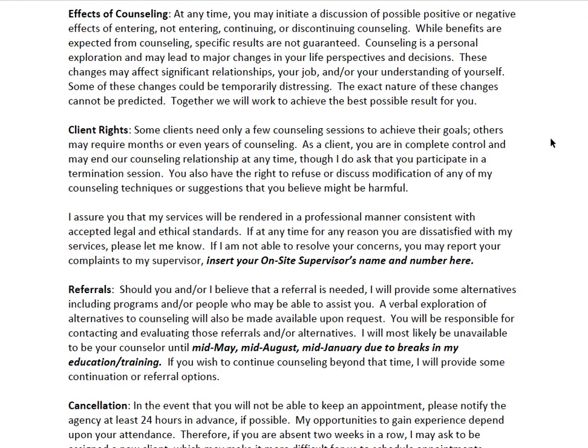And here you go on to explain the effects of counseling. At any time, you may initiate a discussion of possible negatives or positive effects of entering, not entering, continuing, or discontinuing counseling. While the benefits are expected from counseling, specific results are not guaranteed. Counseling is a personal exploration and may lead to major changes in your life, perspectives, and decisions. These changes may affect significant relationships, your job, and or your understanding of yourself.